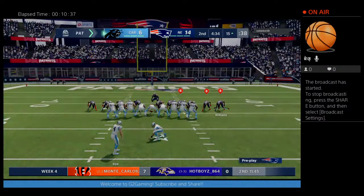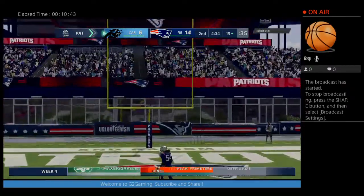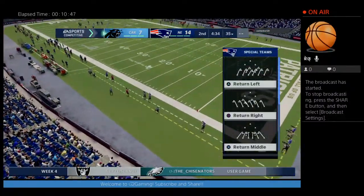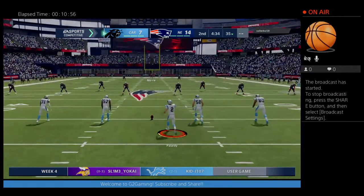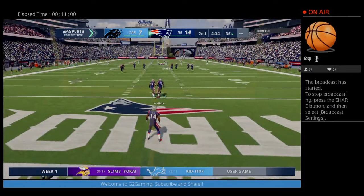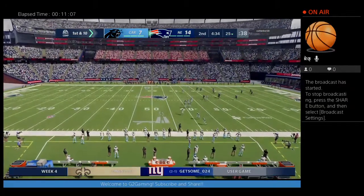Point after here coming up. For the point after. And that one makes it 14-7. Makes the score Patriots 14, Panthers 7. This game back within a touchdown now as the kickoff's away. And that'll carry over the back line of the end zone for a touchback. Their own 25-yard line.